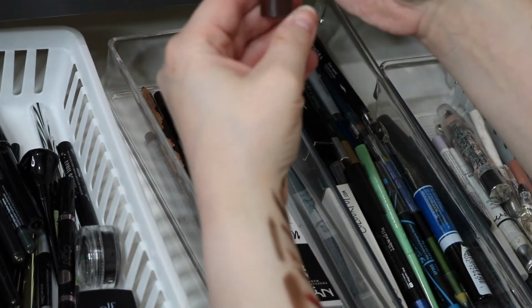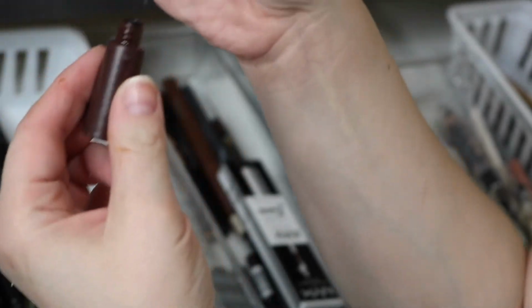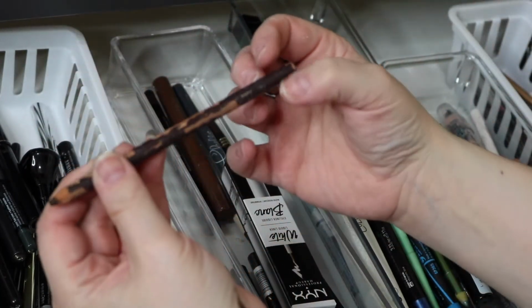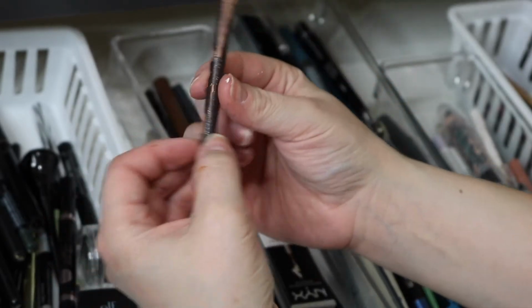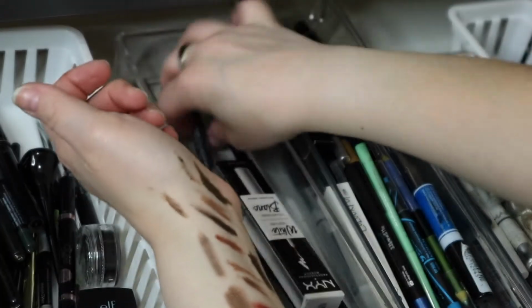Alright, next is this e.l.f. liquid liner in brown. Yeah, that's dried up. So that's going in the garbage. Alright, next up is this. This is definitely going in the garbage. It's another Wet n Wild pencil. Yeah, that needs to go in the garbage.